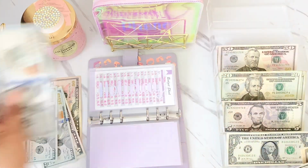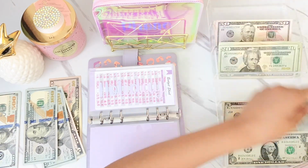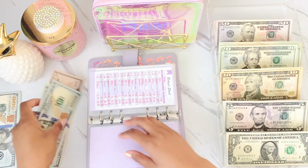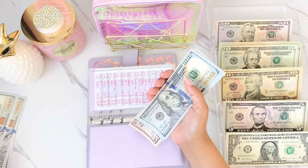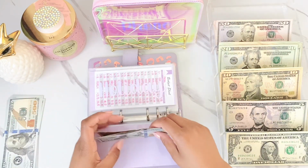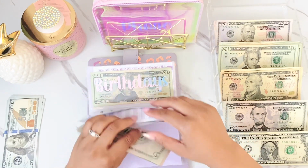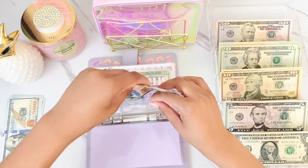Okay, I'm going to place these placeholders here so I can make room for the 10s. Okay, yeah. So 255, and then again, I'm going to make sure I have the correct amount, and yes, I do.